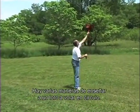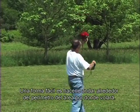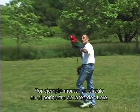There are several ways to teach a bird to fly in a circle. One of the basics is to walk the bird around the perimeter of the area where he will be flying. Visual cues can be added to help the bird learn faster. You can mow a circle in the perimeter of the flying area.